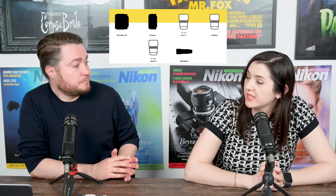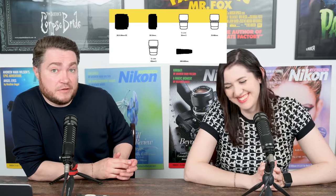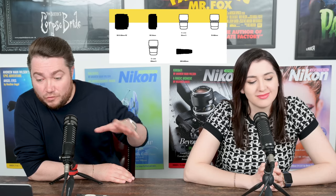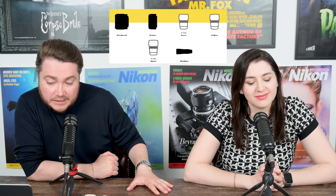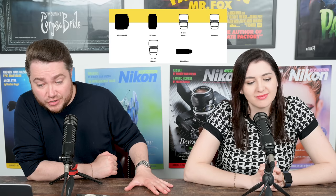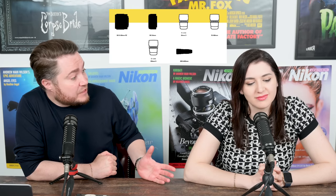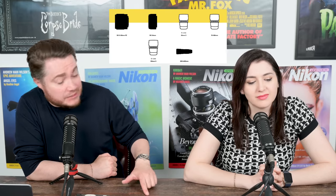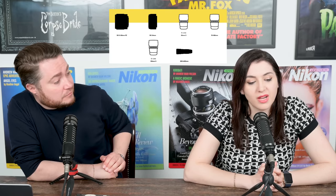Now, maybe it'd be a 150 to 600. It could be 150 to 600, you know, to compete with a Sigma lens. You never know. But also, Nikon Rumours thinks that it may have a variable aperture as well. So not f/5.6 like the F-mount 200 to 500 lens, or 6.3. It could be 5.6 to 6.3. What do you think about that?